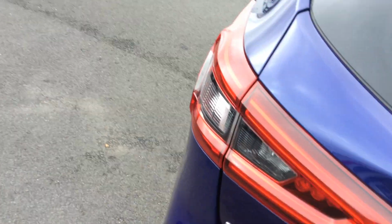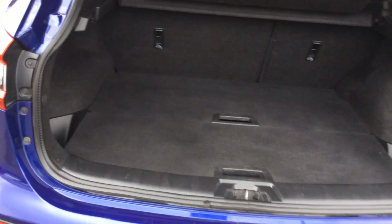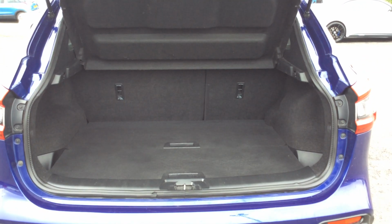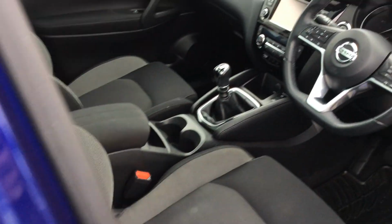Just open it up. It's got a decent sized boot as well. The Qashqais do have a decent sized boot, and both the back seats drop down on this model, as you can see. Two layers as well, I think. Yeah, there's a double layer so you can go under there. It's good. Two keys come with the car. Like I say, it's got tinted windows, it's got wind deflectors as well. It was obviously put on by the previous customer.